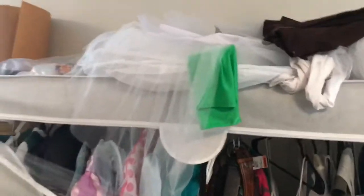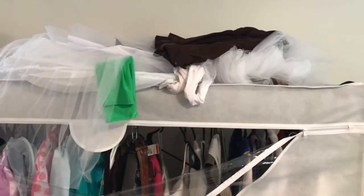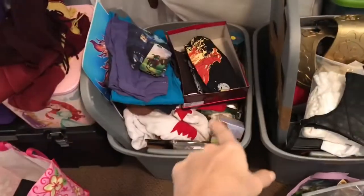Oops. Up here I have all my poofy bits, so petticoats and floofy floof, and my rogue jacket. I don't know why she's up there. My older rogue suit that I don't particularly love the color of, but you know what? I still think it's cute. More rogue stuff that I'm picking at a little bit, not really working on. The stuff to get rid of.